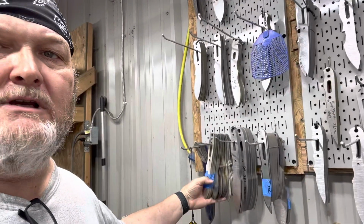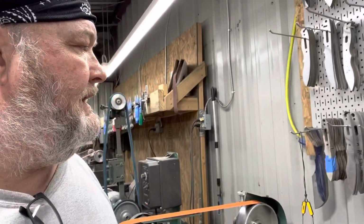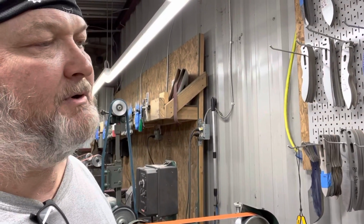If you can see those, I'm starting to heat treat those so that I can get them pre-ground and get handles set over the next couple of weeks. I'm hoping to get these ready to list on my website maybe the middle of March, so the 15th through the 20th, somewhere in there. Looking at having maybe 35 to 40 for the first runs. Those are the only ones that are going to have a first run etched on the blade.